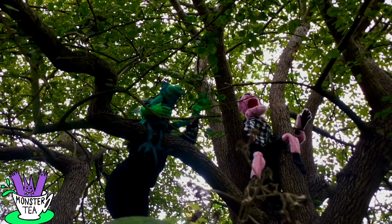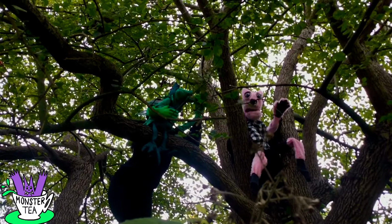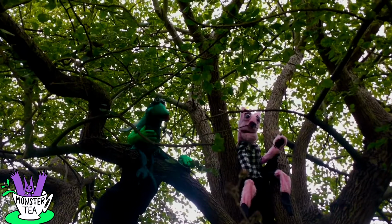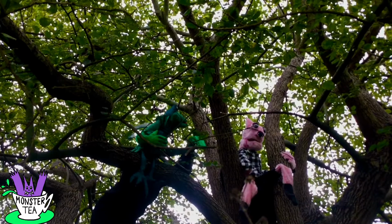Oh, Terry, don't eat those leaves. Do they taste nice, Inoo? A green leaf. What could it mean? I wonder what creatures live up in those leaves.